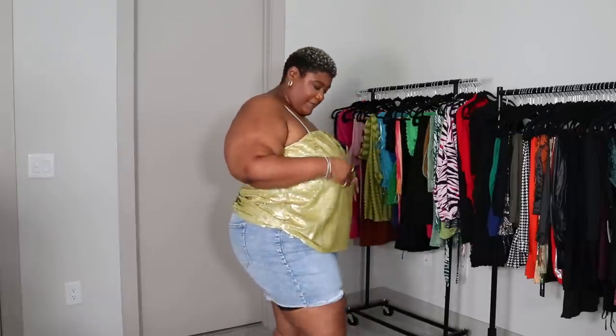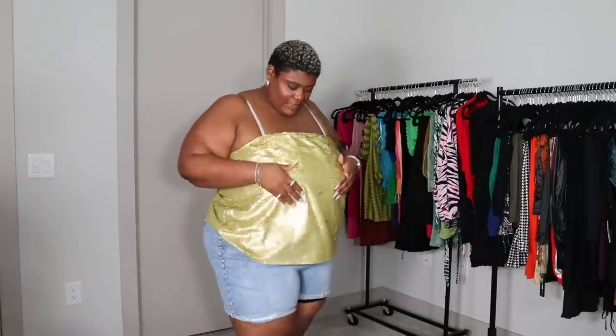Okay, so next we have this gold sequin tube top. It's a no for me. All the way across the board, it's a no. One, I don't really care for how these sequins look. I feel like, oh yeah, it has more razzle dazzle when you go against the grain. But yeah, I don't like the fit. I don't like the look. I don't like the length. It's just, I don't like anything about it, honestly.